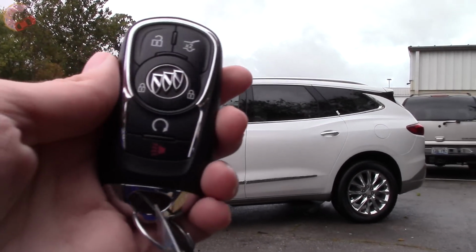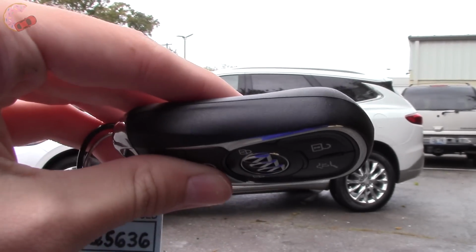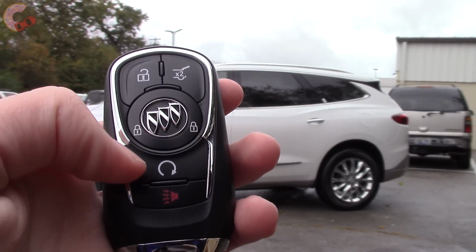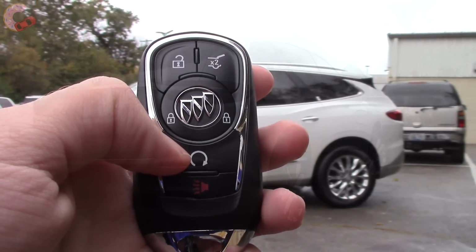Unlike the last generation, every Enclave gets standard keyless open and go, with this nice key fob. On the old model, you couldn't get it on any trim. In addition, remote start is also included across the board.